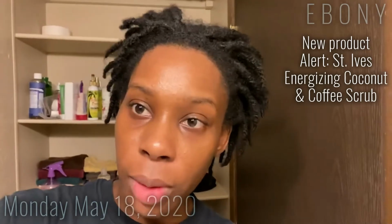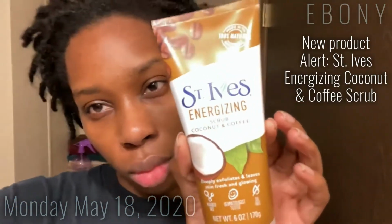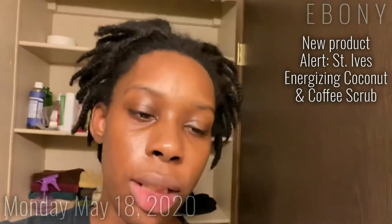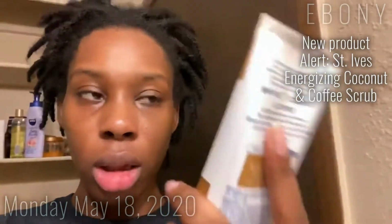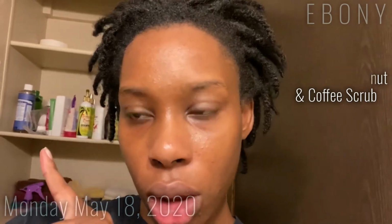Almost forgot it's exfoliation day, and I got something new. It is the St. Ives Energizing Scrub Coconut and Coffee. Try this, it's all free. I find the other stuff makes me oily, so.